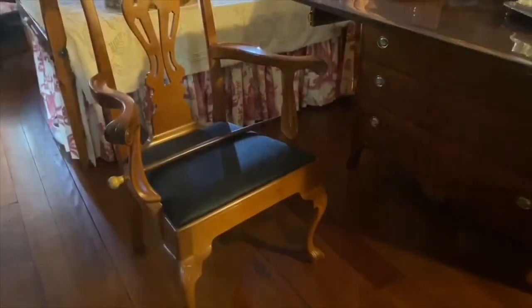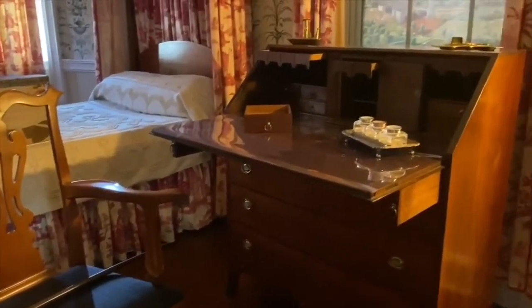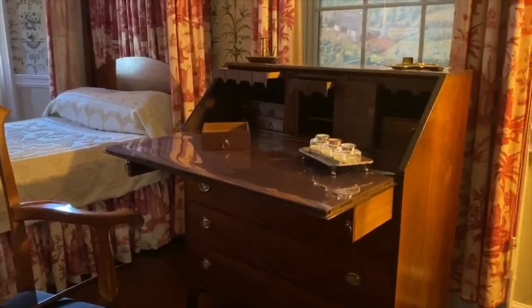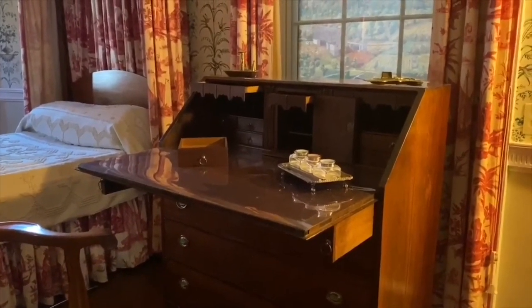This is the best chamber, where Joseph and Maria would have slept and where Maria would have managed the household from. Maria would have worked at a desk like this one located in the bedroom. This room is close to the kitchen, so Maria could supervise the enslaved and indentured servants working here.